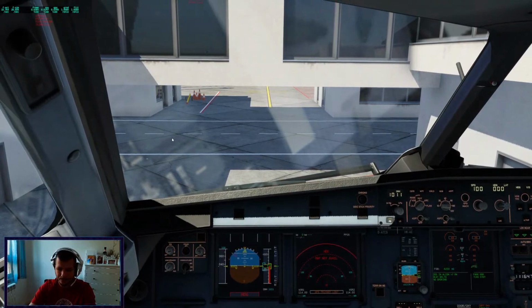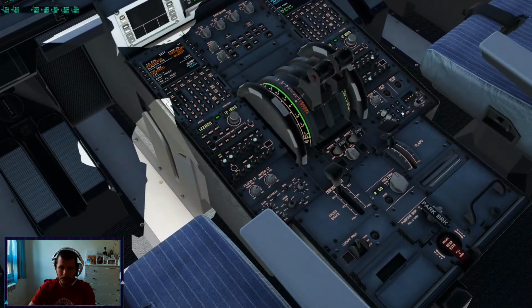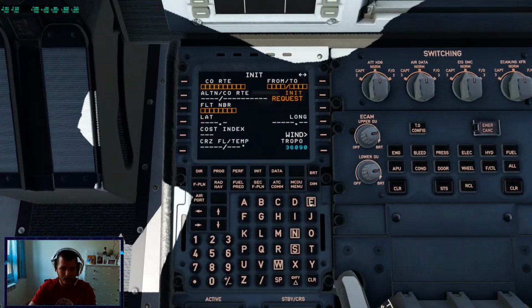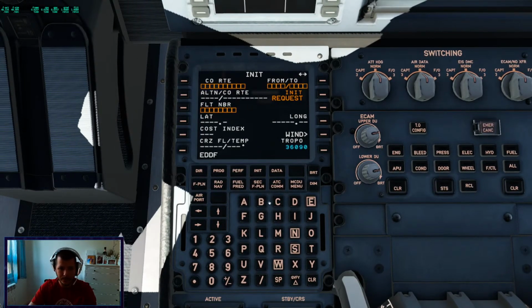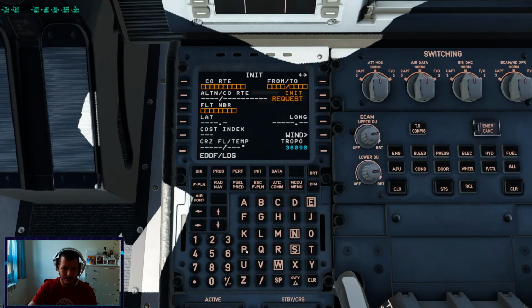Unicom is on. Squawking 1000, as we do not have an ATC to tell us. Okay, so let's start filing the flight plan. Echo Delta Delta Foxtrot to Lima Delta Sierra Papa.